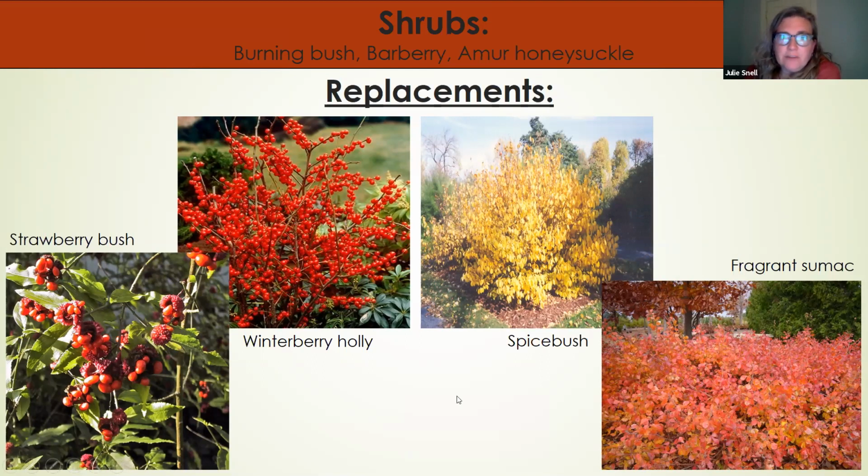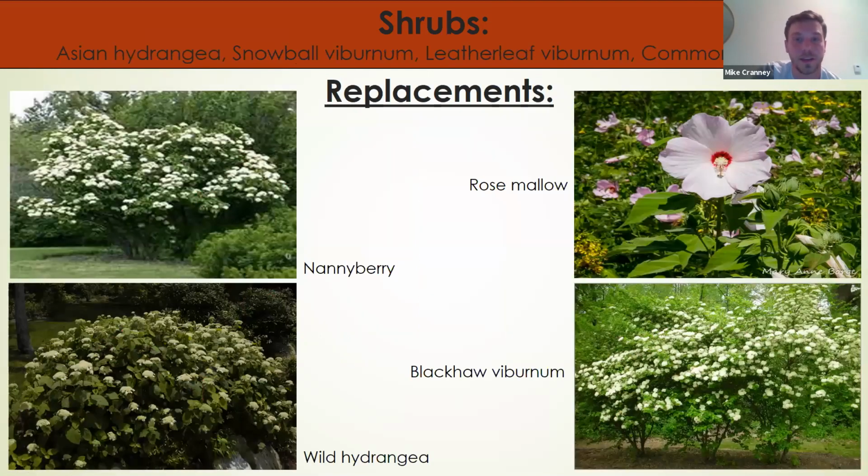And then all the viburnums. We've got a handful to choose from. Oh, here they are, some of the more showy flowering species. Nannyberry and black haw viburnum. Wild hydrangeas, a native hydrangea species that also has large white flowers that are attractive. Right, rather than the Asian hydrangea.